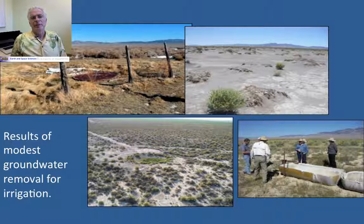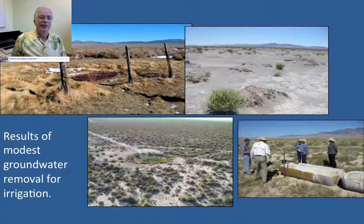Now there's ample experience in these valleys that even modest groundwater removal lowers the water table and changes the environment at the surface. And these pictures represent areas that did support either farms or pasture land, and following pumping of groundwater, the water table dropped to a point where they could no longer pump it, or the plants could no longer reach their roots down into a saturated zone, the result of which was desiccation.